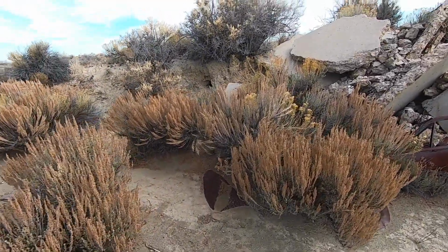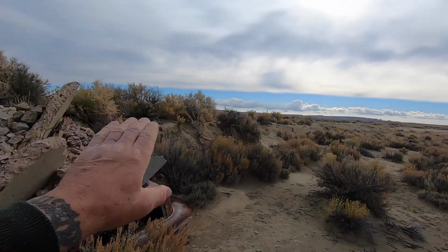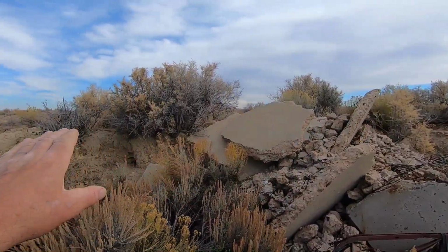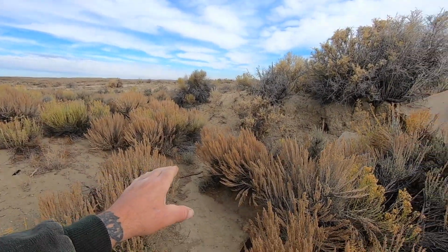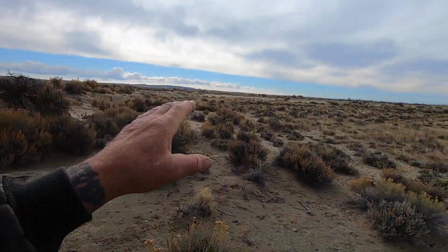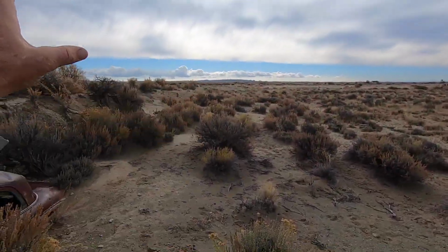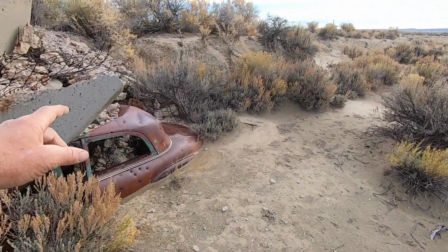But look at what's out here. Buried in what was solid dirt here. And they're not retaining a bank. I know sometimes you put old cars somewhere to retain a bank. But the road's way over there. This isn't the road. These are just high chunks of dirt.